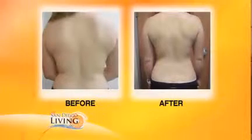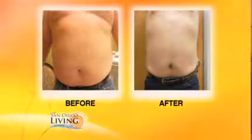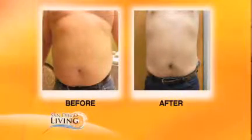No, there's no muscle. So you will lose inches in your first treatment, but with the harder fat, we have to break it down, and that takes a little bit longer than the softer fat. We're not injecting you with anything, and we're not putting you under the knife, so it is a process, not an event, but it's a very quick process.